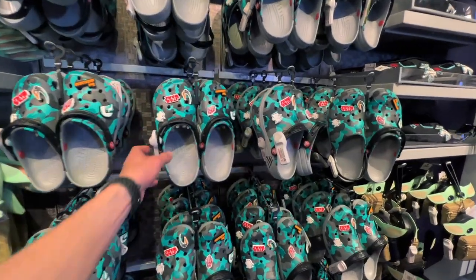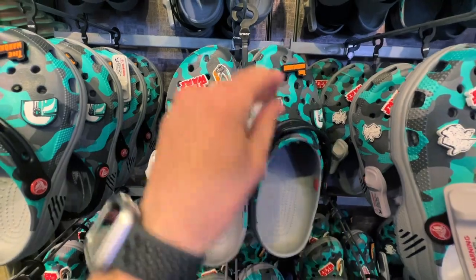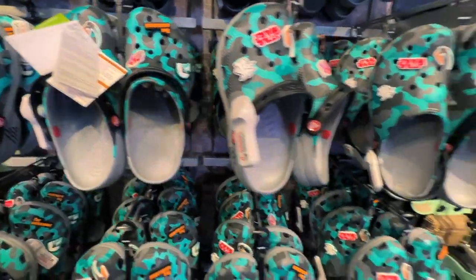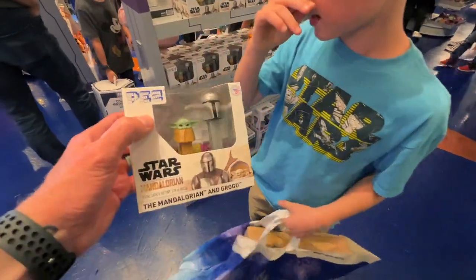How much are these Crocs? Let's see. Check the price tag. I don't even see a price. I give up. I lost my patience. All right. You found it? They still make Pez dispensers. They still do. It's a thing.